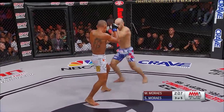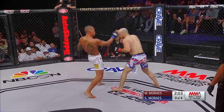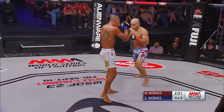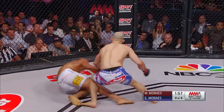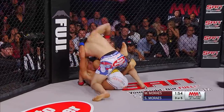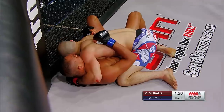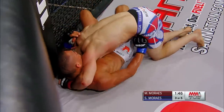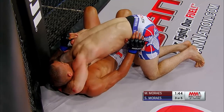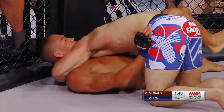One grace and cut him, it looks like, Marlon. As it cut to the right, front of his head. Oh, that was a big fight. Sheymon is in trouble. He should go for full mount. Full mount. Marlon has the side control as he rocked Sheymon there with that combination as both fighters came to the center.